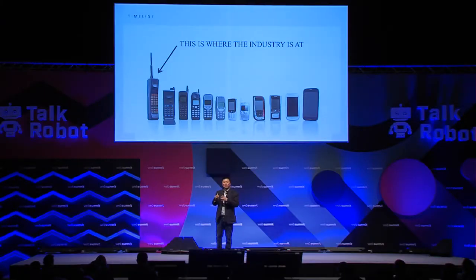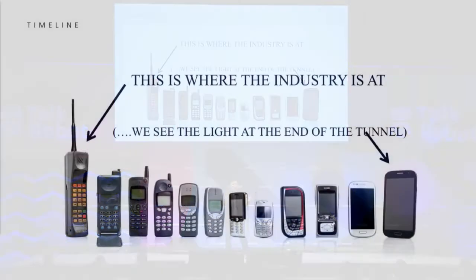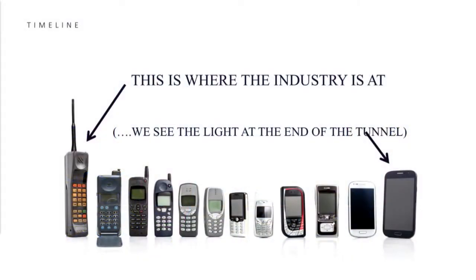So we're basically at the brick phone phase, where this brick phone was adopted by real enterprise customers and had real function and real use. This is where the industry is going to be at in 2018. But what's really exciting is we see a clear path in our labs and our technology where we see the light at the end of the tunnel. We know how to get to the smartphone phase. And this path took about 10 years for the smartphone industry. I think it'll be a little bit faster in our industry.